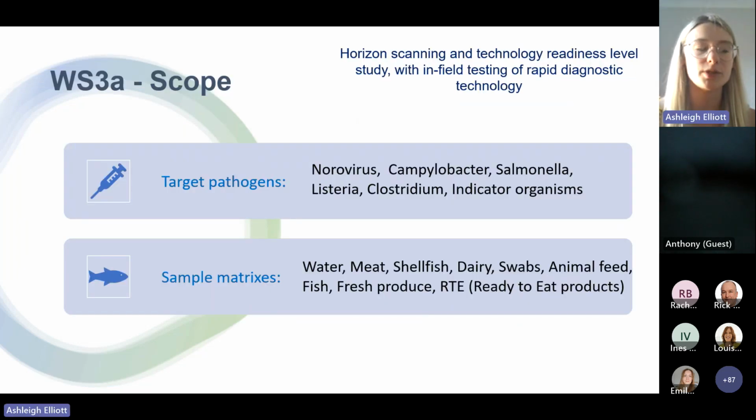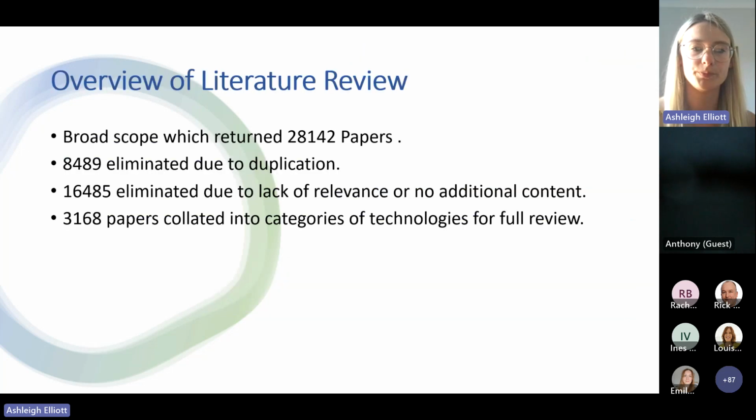So here's just a demonstration of the scope of our project. So we were focusing on foodborne pathogen targets such as norovirus, Campylobacter, Salmonella, Listeria, Clostridium, and other indicator organisms such as E. coli. And the sample matrices included were water, meat, shellfish, dairy, swabs, animal feed, fish, fresh produce, and ready-to-eat products. So quite a broad scope.